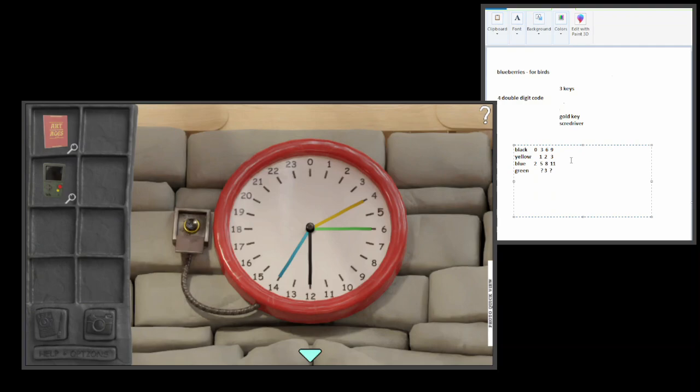Okay. Black is on 12. Yellow is on 4. 1, 2, 3, 4. Okay. 3, 6, 9. That's a pattern. Blue is on 14. 2, 5, 8. I'm not sure that one yet. Green is on 6. I need to divide these a little bit better. There we go, that's a little easier to read separately.